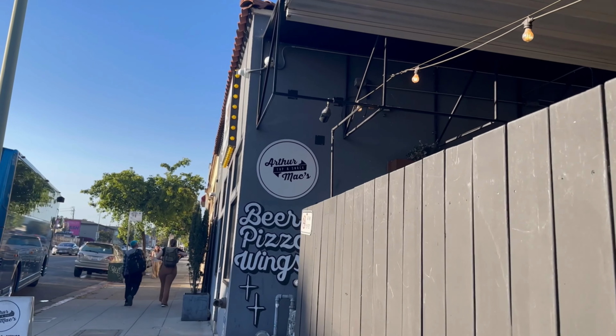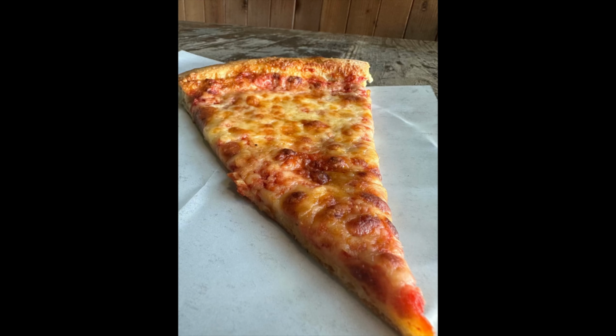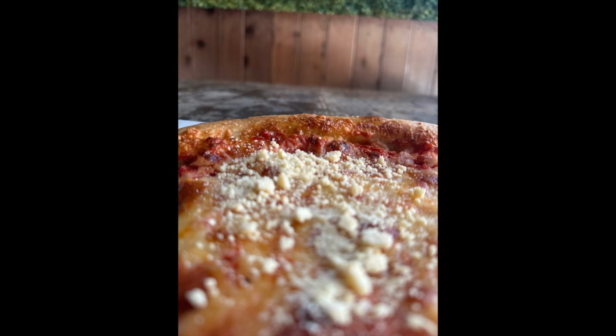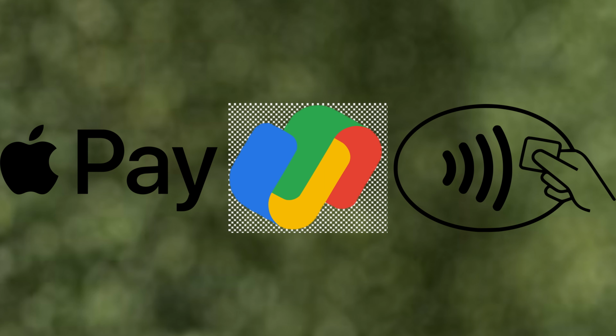This is a restaurant called Arthur Mack's Tap and Snack. I've actually been here before on the first night I was here, but I didn't film it because I thought it would be just your ordinary restaurant. But I was wrong. This is not just your ordinary restaurant. They have lots of vegetarian options, including a delicious pizza for $4, great desserts like this ice cream for $3.50, and you can literally tap and snack because they accept contactless cards and Apple Pay, Google Pay, etc.